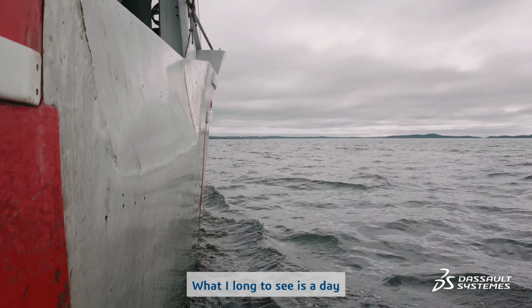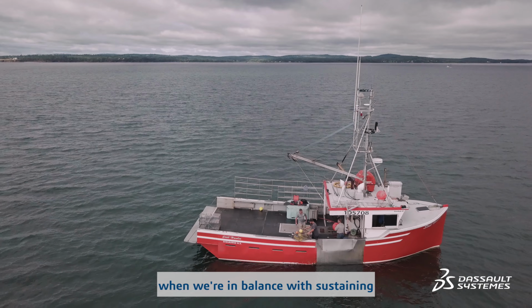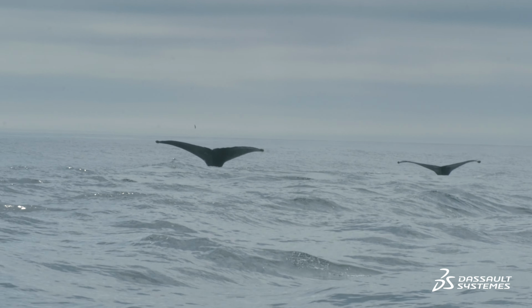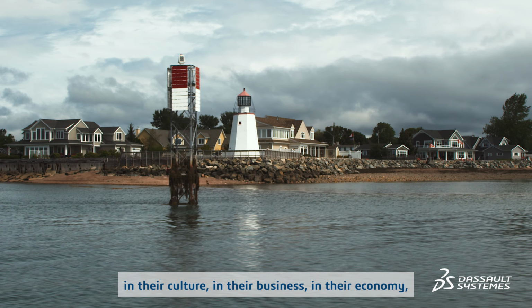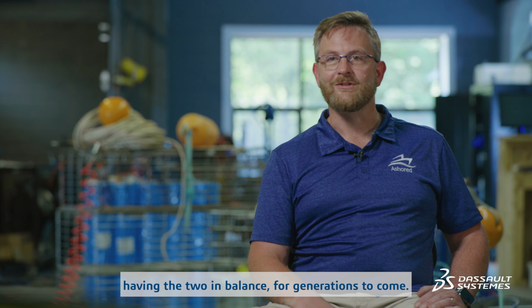What I long to see is a day when we're in balance with sustaining and supporting a thriving ocean environment and having fishing communities or coastal communities that are also thriving in their culture, in their business, in their economy, having the two in balance for generations to come.